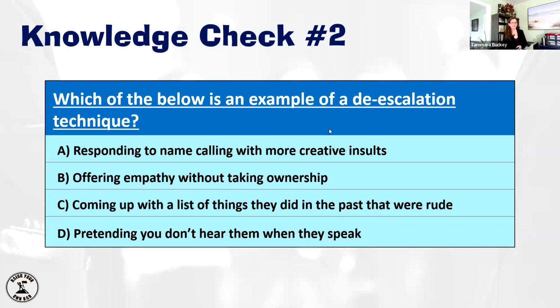It looks like most of y'all got it right. That is great. And it is B, offering empathy without taking ownership. I think we've got everybody. Yep. Good job, everybody.